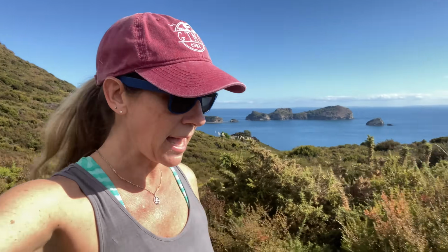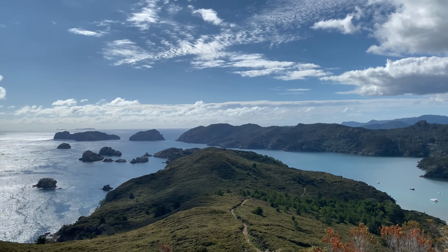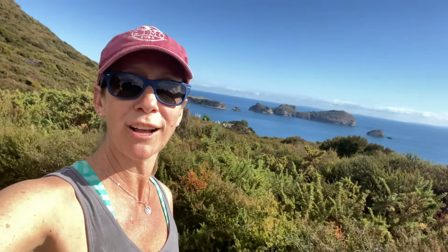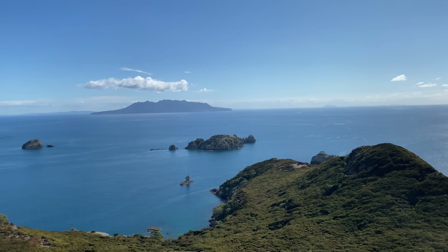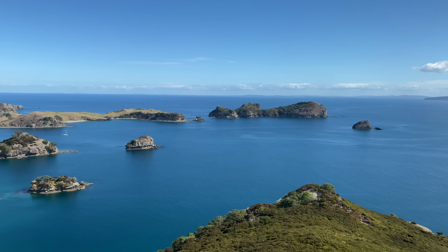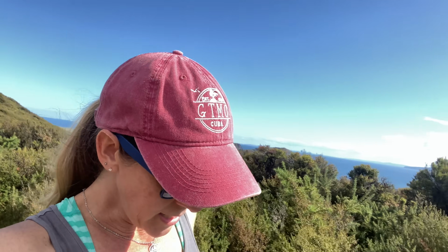So this is one of the absolutely most beautiful hikes I have ever done. And we haven't done much since we've been here in Great Barrier Island because we've been on lockdown. But we got out on this dirt trail today, right here on the edge, on the shore. The weather's gorgeous, and it's just a great day.